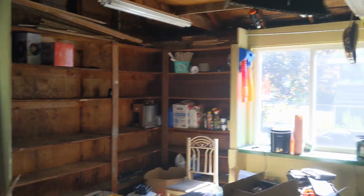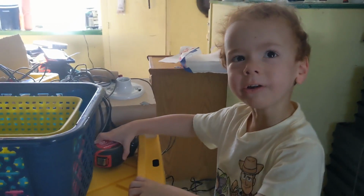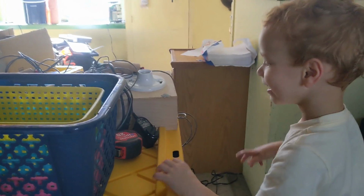Ooh, so those are coming down. These are also coming down. And then the new shelves, and this will go in. And this is coming down. Let's get out of here.